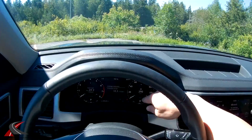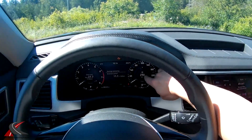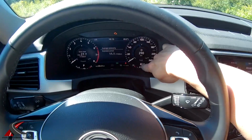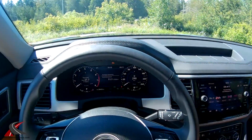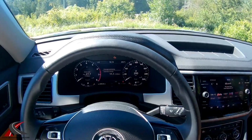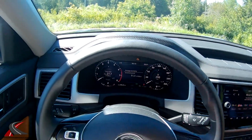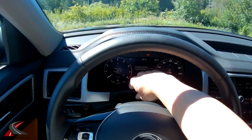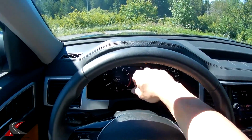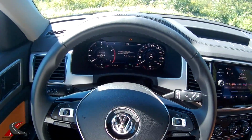You've got your fuel gauge at the bottom, your speedometer, also with your distance to empty in the middle, and you've also got a digital speedometer right at the bottom of the analog speedometer. So that's kind of nice to have when you're not 100% sure, if you're trying to get right to the edge maybe of a speed limit. You've got your tach on the left and your average fuel economy, and the temperature gauge over there as well. So it is really nice to read, clear and sharp.